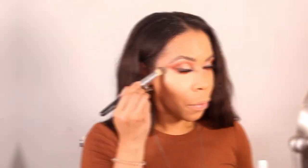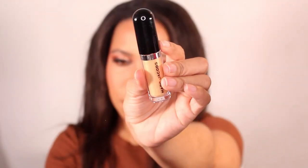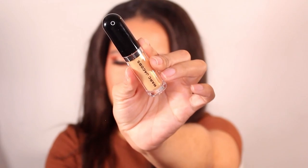As you can see, yeah, I find that the coverage is pretty good, and it does look quite nice. Next we have a Marc Jacobs Sequin Glam Glitter Liquid Eyeshadow. I got the shade Shimmy Dip, it retails for $26.